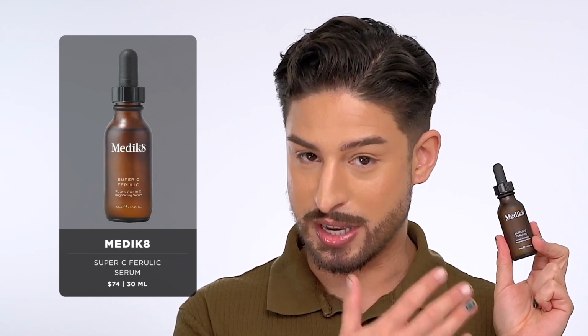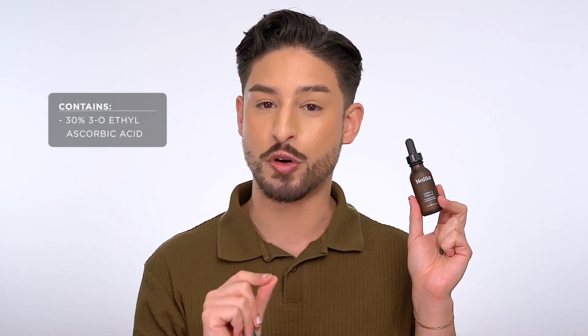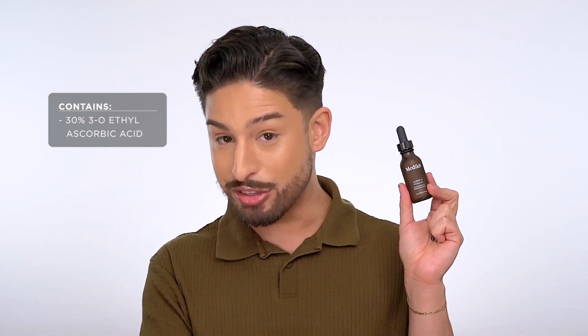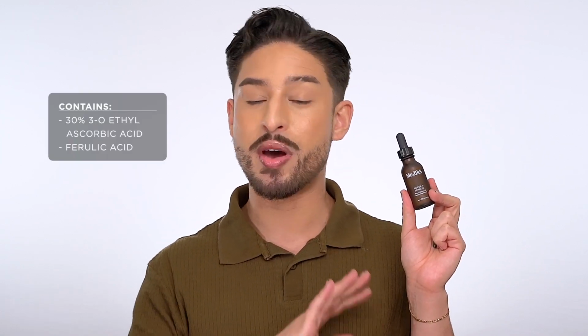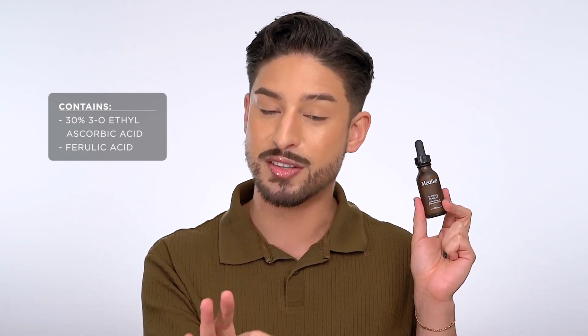As the name of the product suggests, this has vitamin C. This actually has 30% of vitamin C derivative. It has ethylated ascorbic acid, aka 3-O-ethyl ascorbic acid, one of my preferred derivatives, along with ferulic acid. So right off the bat, you're going to get a really good potent kick of antioxidants, which is primarily what I'm going to use my vitamin C's for.